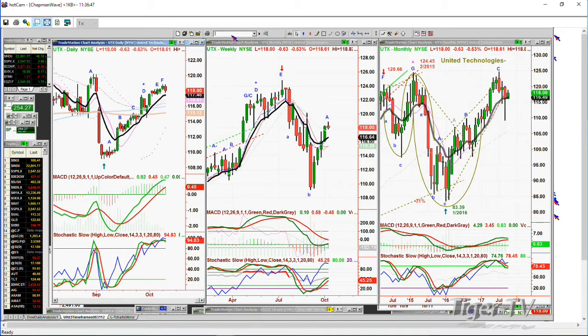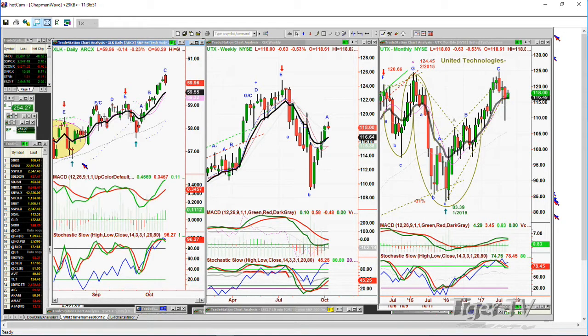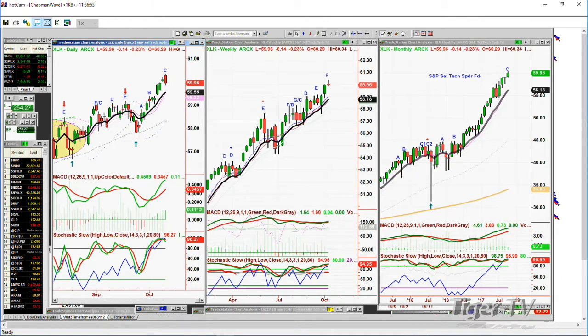Then the next thing you want to look at is XLK, which is the S&P Tech Spider Fund, in leg C. I'm calling it a C. I could give an alternate count, but I see no reason why. MACD is good, stochastic is good. Leg C in the daily. Leg F, I'm calling it right now, in the weekly, and leg C in the monthly. Still looking for much stronger highs in this year, 2017.